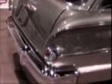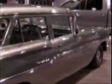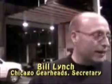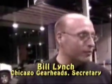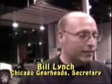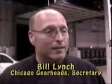I updated it a bit. I tried to keep it pretty much stock looking, but I added some creature comforts like air conditioning and power windows, power steering, power disc brakes. And I put a motor in that you could have gotten with it, but this car had a straight six. I ended up putting a 348 in it with 3x2 carburation, and just kind of updated it, but it looks pretty factory for the most part.